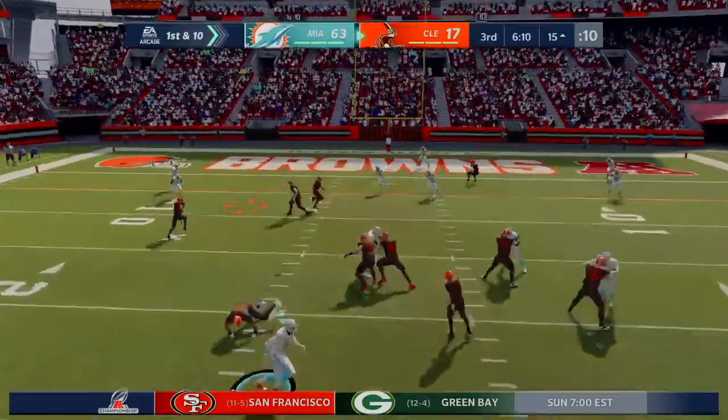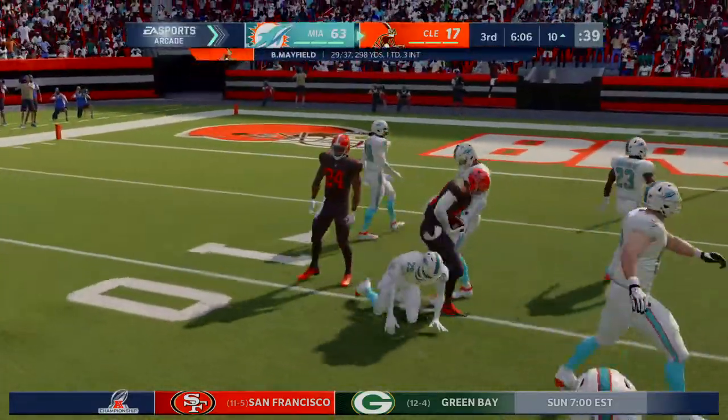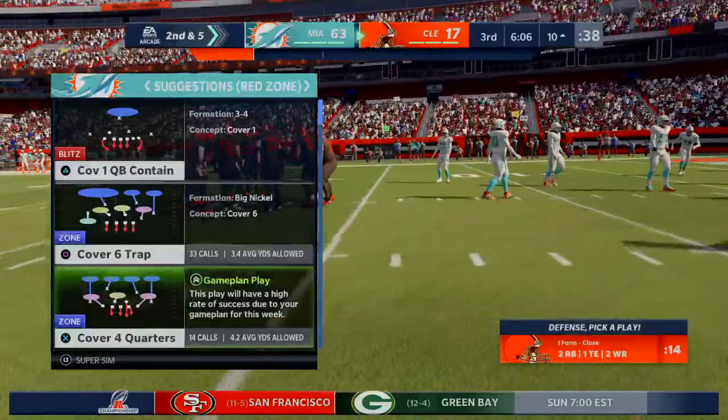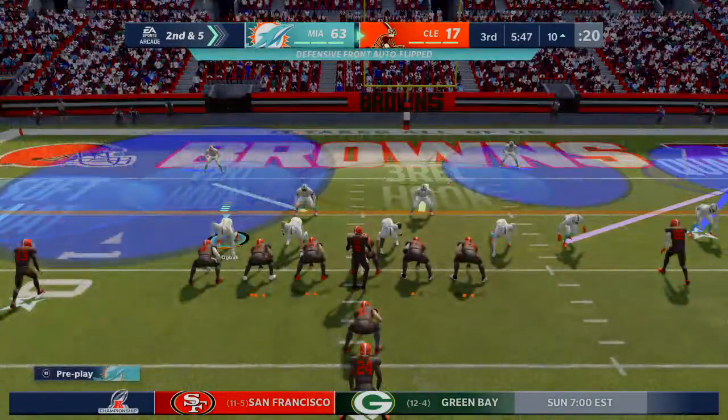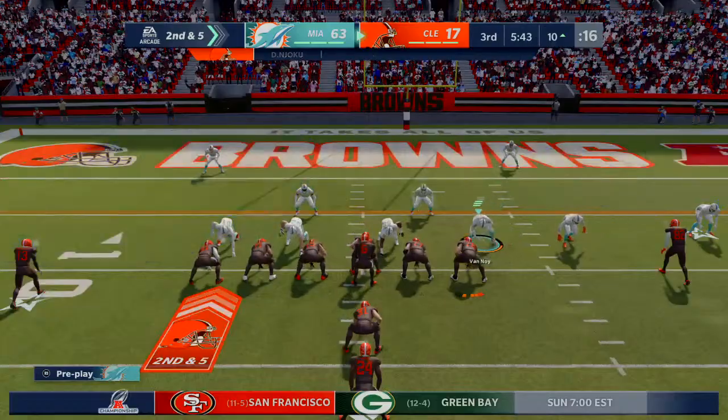From the red zone now, they'll look to throw. This is the tight end, Njoku. And he'll get it here to the 10-yard line. 5 yards on the catch there, brings up 2nd down. And 5 at the 10-yard line.